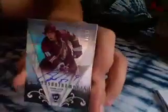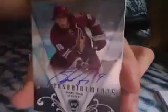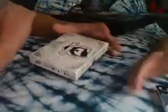Okay, we got nice. Cool. Pretty cool. We got Shane Doan. Cup enshrinement signatures, numbered to 23 of 50. Here, it's always nice, shiny, good-looking cards.